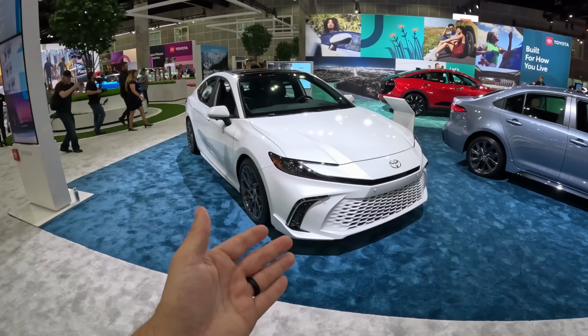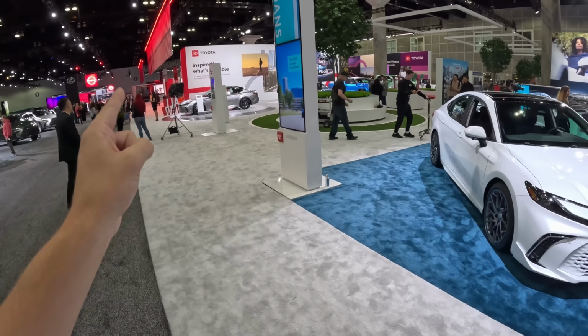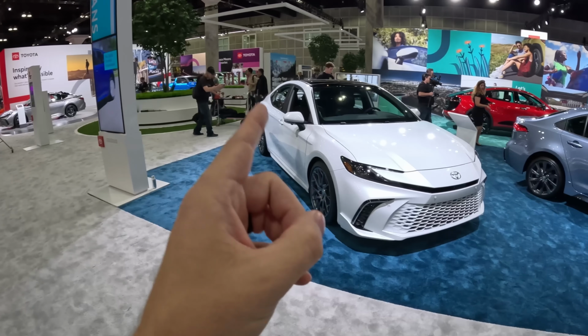What do you think? Do you guys like it in white? I think it looks better in white than it does in the silver. Let me know. Would you guys pick the silver XSE or the white one?